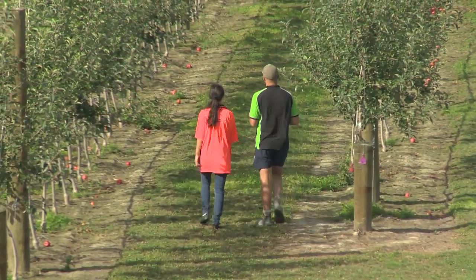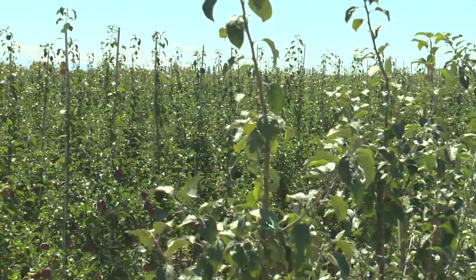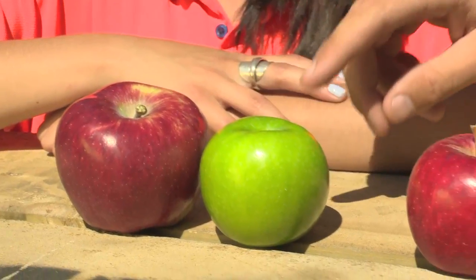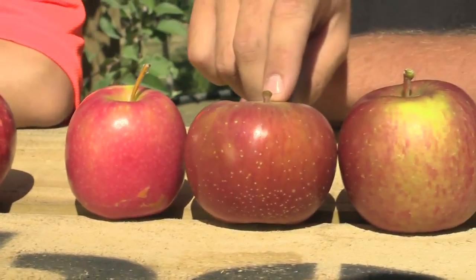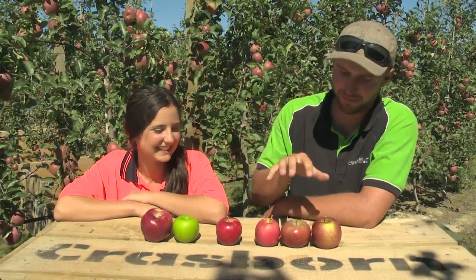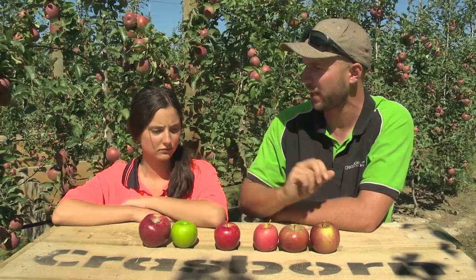So it's into the orchard where Francesca gets to learn all about apples. Shane grows several varieties and Francesca's going to get a taste of some. And here we've got Red Delicious, Granny Smith, Royal Gala, Lady in Red, Fuji Supreme and Fuji Candy. Why the newer varieties? What's wrong with these ones? It's pretty much market driven, so the markets are after high colour fruit that'll catch the eye.